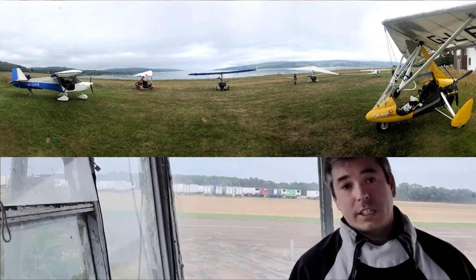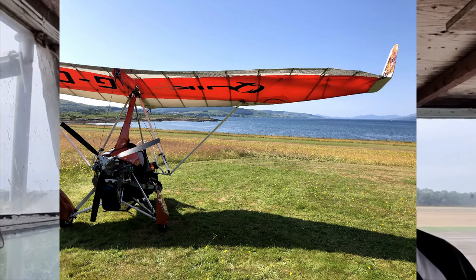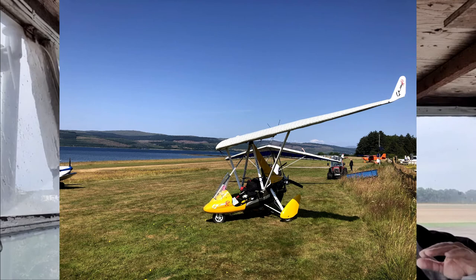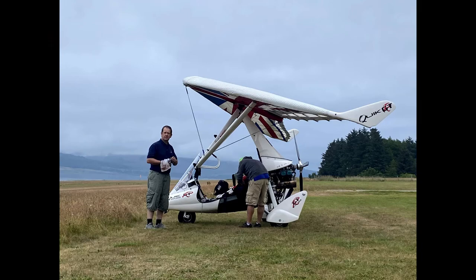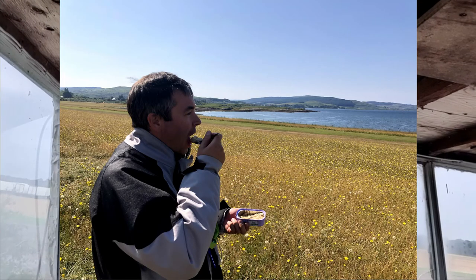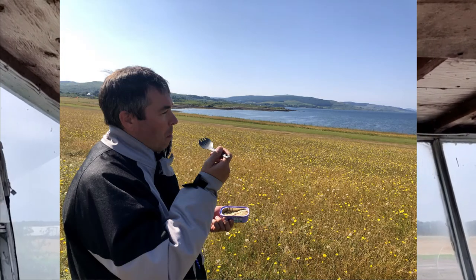And our final destination for the day, Glenforsa Airfield on the Isle of Mull. So you'll notice that everyone has faced their aircraft forward to look over the water and sea, because the view here, it really is absolutely amazing. Nothing better than having some mackerel while watching the mackerel jumping out of the ocean in front of you.